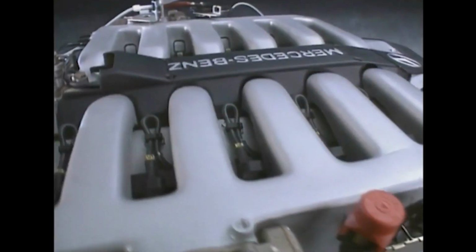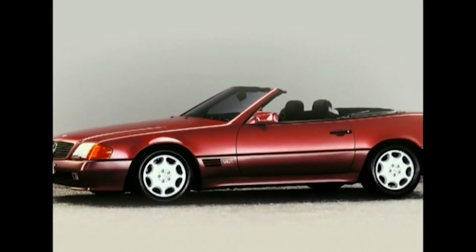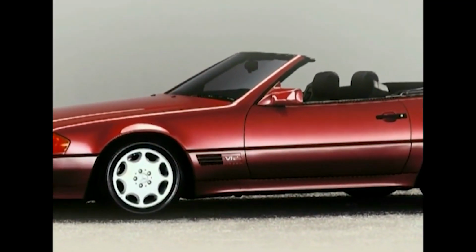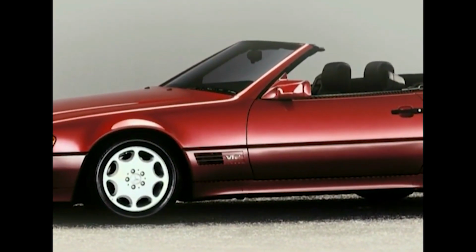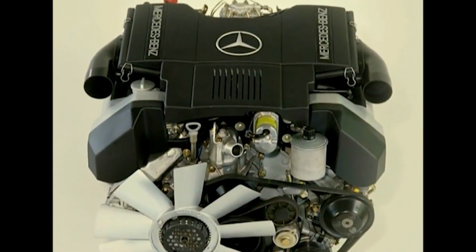The V12 is also a reliable engine with proper maintenance, but proper maintenance is very expensive, and it's much easier to buy a V8, and the difference in performance is not so big, so the V8 is always a better choice.